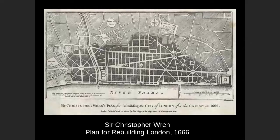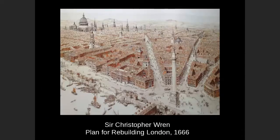Unfortunately, here's a view of this. Here, a plan and a rendering that if it had been built this way, it would have looked something like this, including a big column at one of the plazas and St. Paul's Cathedral at another location. Unfortunately, this was never implemented, and it wasn't implemented for a couple of main reasons. The English monarchy was not maybe quite as all-powerful as the French monarchy and some of the papacy had been.